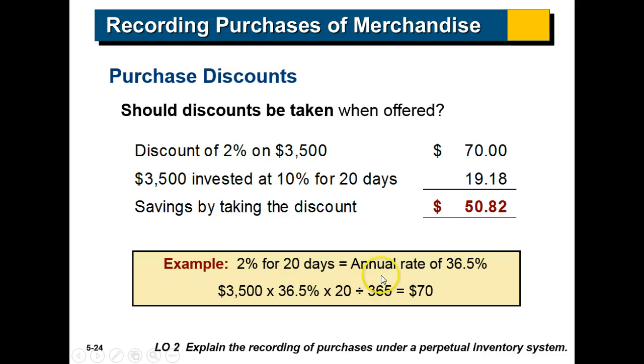2% for 20 days basically provides you with a 36.5% annual interest rate. You're not going to beat that, especially in this day and age.